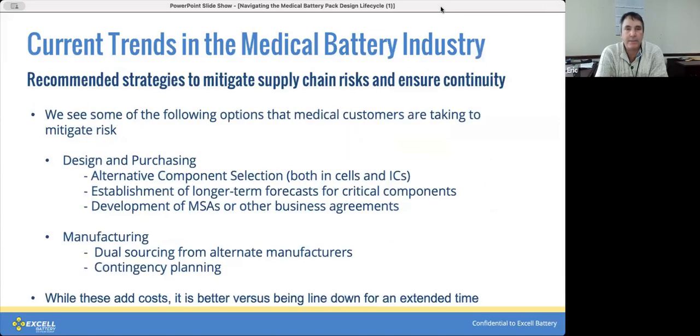So next slide, please. One of the things is, what are some of the things that you can do, and that we do, in order to mitigate some of these risks. I know Mike touched on some of these in his presentation, so some of these will seem redundant. I've tried to separate this both in terms of the design and purchasing, which is as you work through your design and start buying the batteries for the first time.